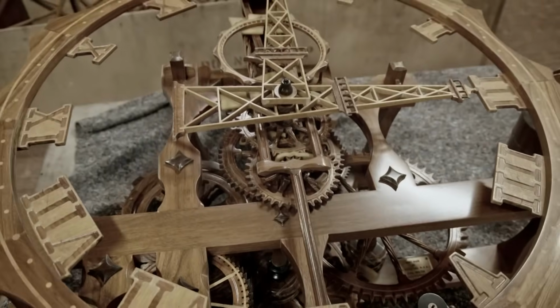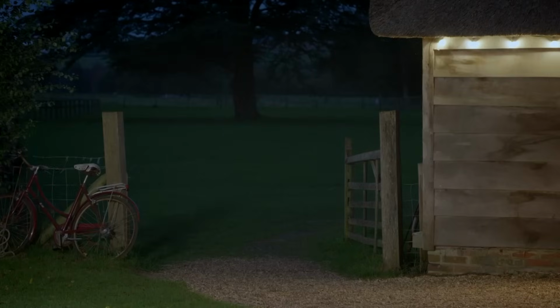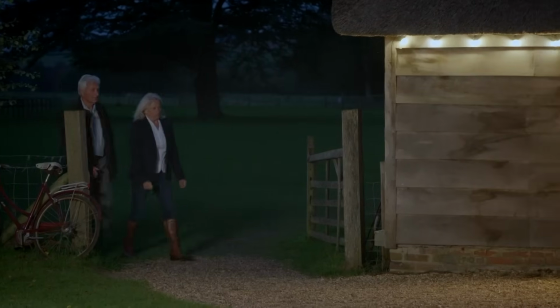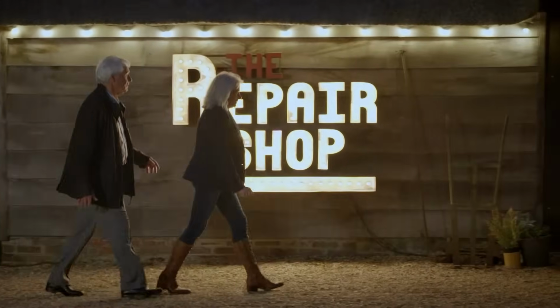It took over 2,000 hours to hand build this colossal timepiece. And today, along with husband Andrew, Monica is hoping to see her dad's legacy intact for the first time in over 30 years.